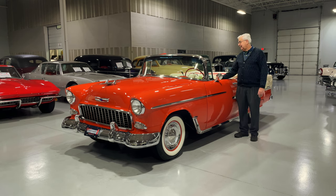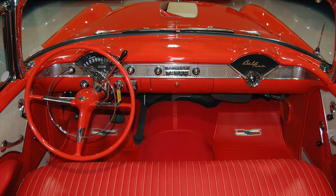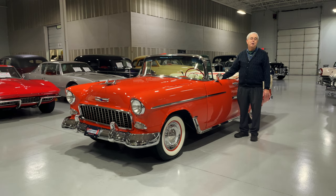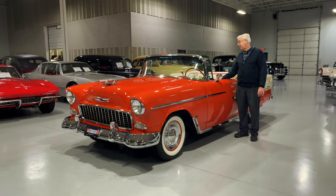Now, I like the other thing, they have done nothing to cobble up the dash. In other words, a lot of these old cars, someone by this time frame has probably cut out the radio and put in some aftermarket. Well, guess what? It's got an original AM radio. However, it's been upgraded so it doesn't use the old tube setup. Turn it on, it comes right on. Beautiful, beautiful thing to have done.